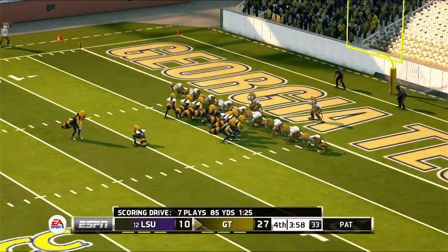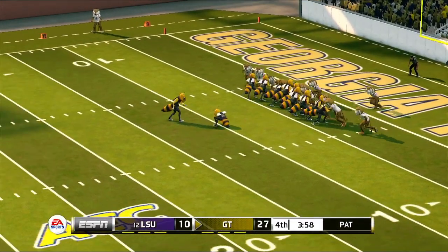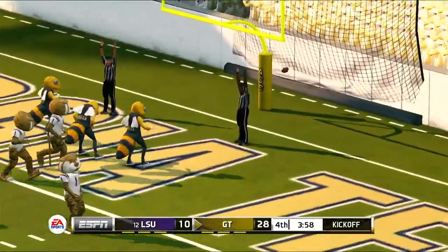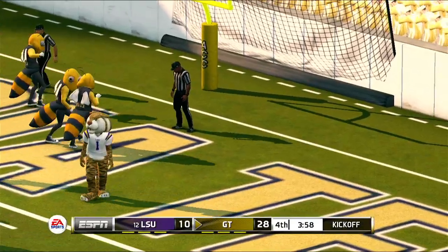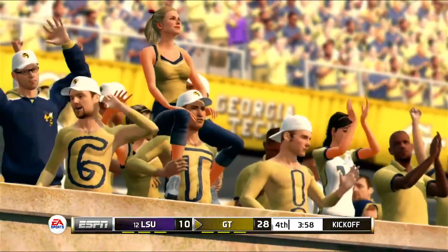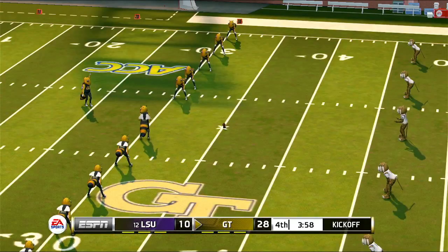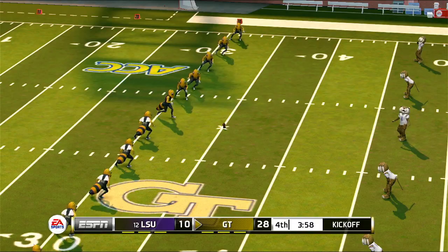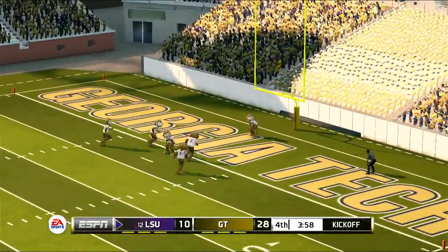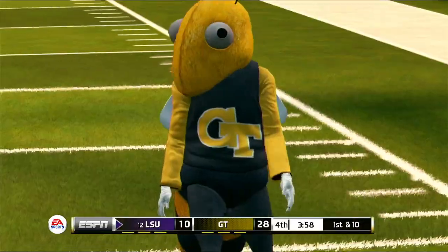The defender can only pick one player, and this time he can't pick the wrong guy. And he tacks on the extra point. They line up to kick this one away. He just drills this one. And it sails out of the end zone for a touchback.